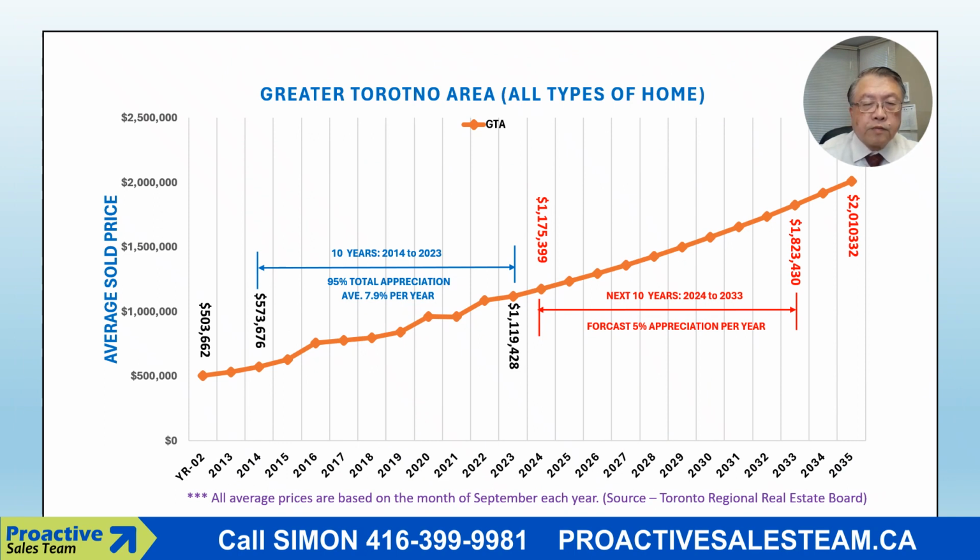Now this graph is very important, and I created this chart because we want to know how hot our market is supposed to be in the last 10 years or more, and then what's going on in the next 10 years. So basically, you can see from 2012 all the way to 2023, this number is a real number. It happened in the GTA, and I studied this graph basically based on September of each year.